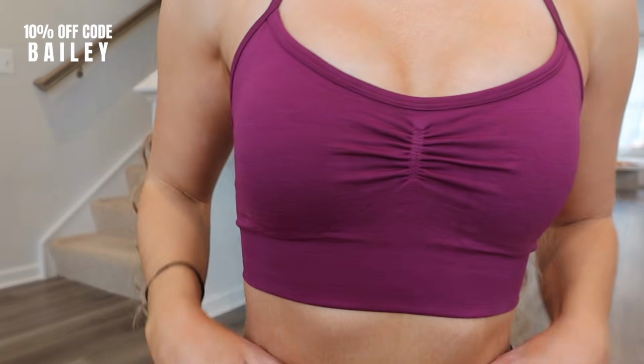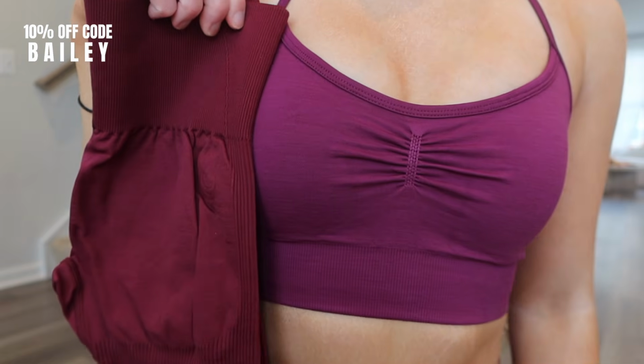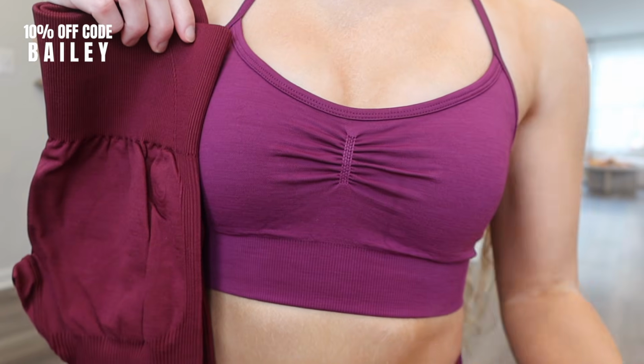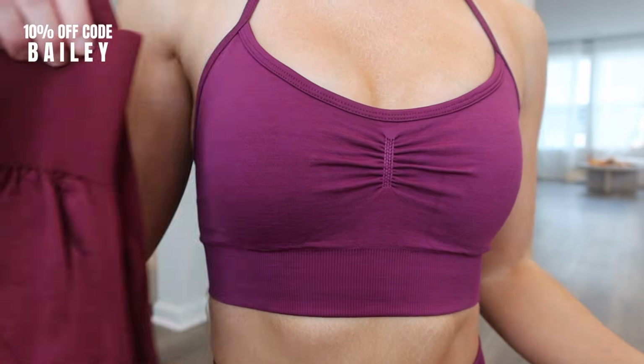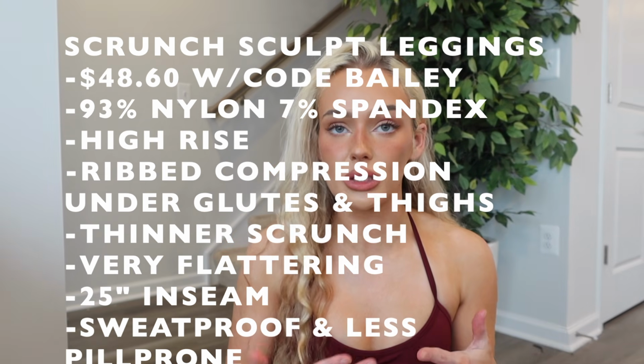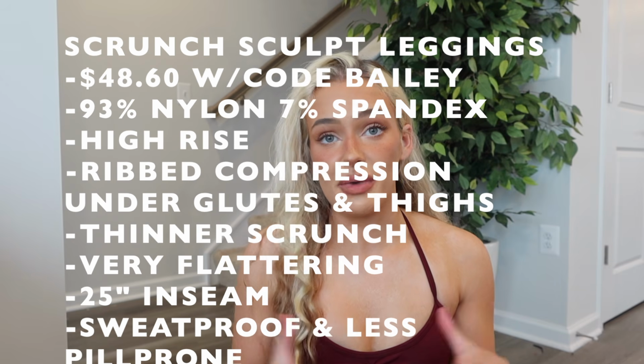And then we have what I'm currently wearing, which is the dark purple. And again, in packaging, it looked very similar, but obviously next to each other, they are different. That's why I was like, wait, I was only sent purple, no red. I haven't really noticed any inconsistencies between colors, but again, could just be the batch I received.